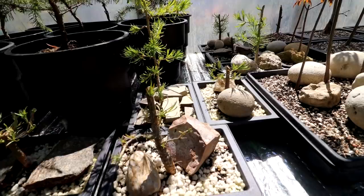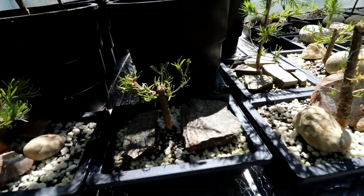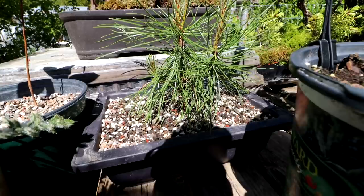You can see a few needles are kind of dry at the tips, but they're not getting any worse, and they're starting to get new shoots coming out on them. So I think they're on the rebound, which is quite exciting. The Japanese black pine that I repotted is doing really well. Nothing happened after I transplanted it. It didn't slow down in growth. It looks healthy, so I think that was a success.